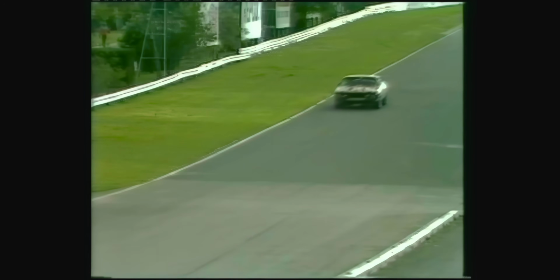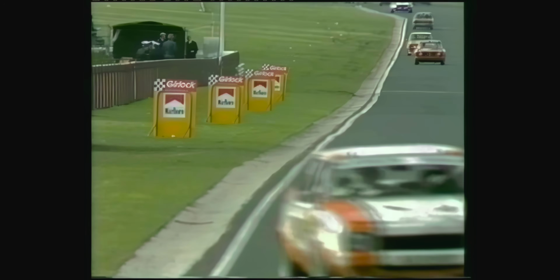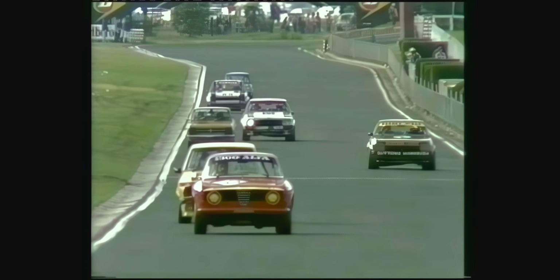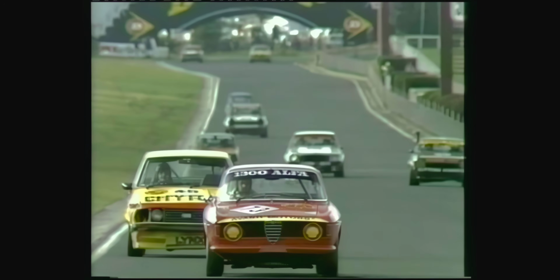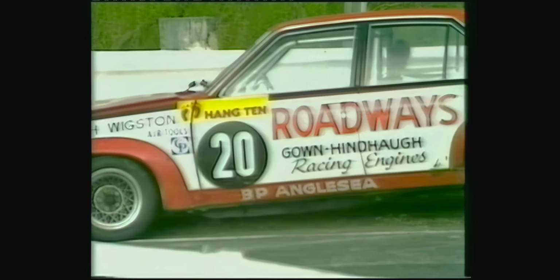There's Charlie O'Brien, who'd be out of it now. There is Murray Carter, and Wigston should be appearing. But Wigston's car is not appearing, and it looks as though he may be out of sight somewhere. So more drama, and we've got an official second place. It looks as though we've lost him again. There's Alan Grice appearing, and I think that might be Wigston's car. Yes, it is. Is it? No, there's the roadway car.